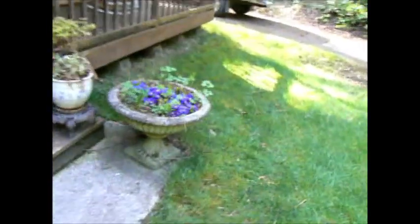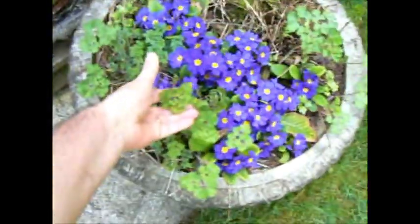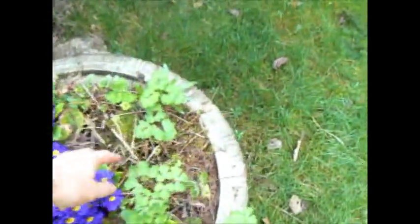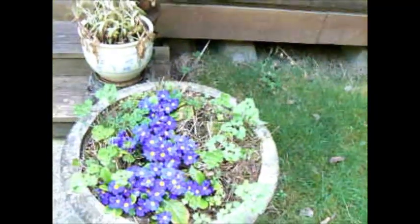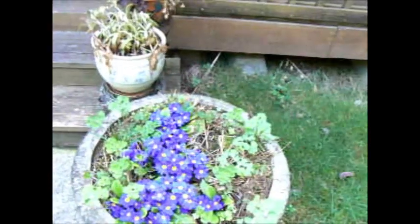The primroses over here are doing wonderfully this year. This is a pot that's got some volunteer columbines. That's what these leaves are. It's got a chrysanthemum, which hasn't done much yet because chrysanthemums bloom in the fall, of course. So it should be sprouting leaves pretty soon unless it's dead.